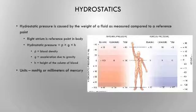All right, hydrostatics. This is that gravitational pressure we were talking about. We're going to now call it hydrostatics because that's the more appropriate college term for it. The right atrium is always going to be our reference point for hydrostatics. It's the point of the body where the lowest pressure is, supposedly. So hydrostatic pressure is the blood density times gravity times the height of the blood column. So what changes is the height of the blood column. Everything else remains the same. The units are millimeters of mercury, mmHg. Same units for pressure of air, right?